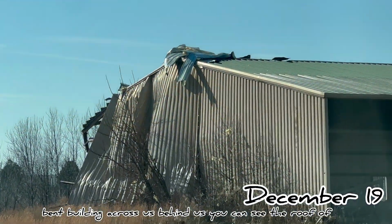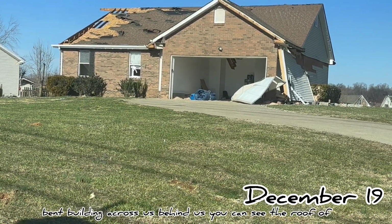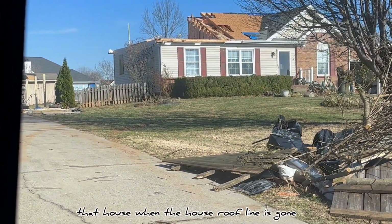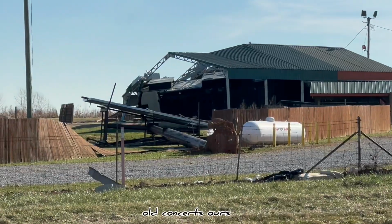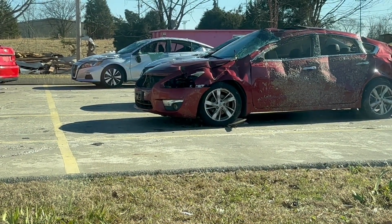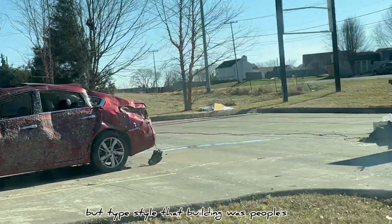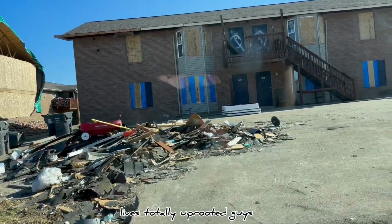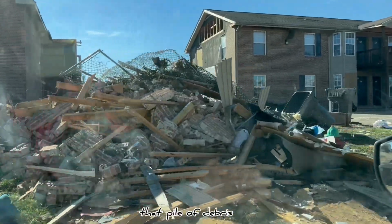Bent building across from us, behind us. You can see the roof of that house. And the house roof line is gone. Old concerts. Cars from the tornado. I don't know what hit them, but that building was... People's lives totally uprooted, guys. That pile of debris.